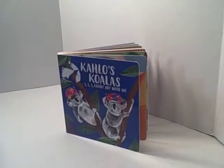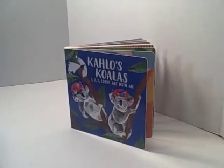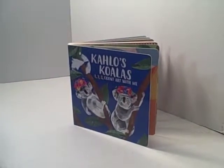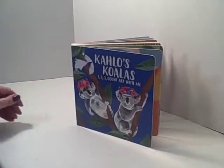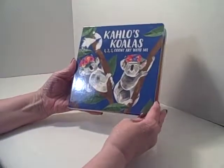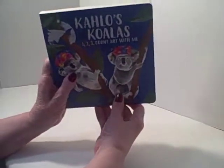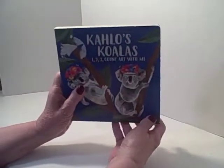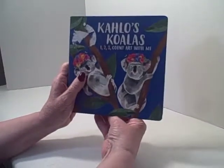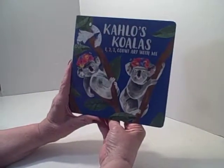Hi, this is a review of a children's board book, a picture book from Andrews McMeel Publisher. It's called Kahlo's Koalas, 1, 2, 3, Count Art With Me. And it's a board book, which means it's made of this sturdy cardstock, and it's a little bit smaller for younger children to be able to hold the whole thing, even though they'll still need somebody to read it to them. But it's kind of clever the way this book was designed.